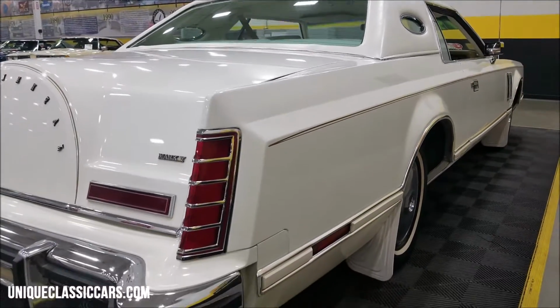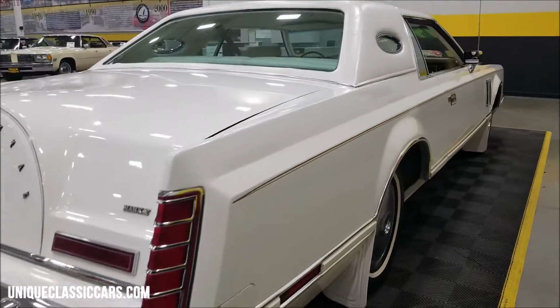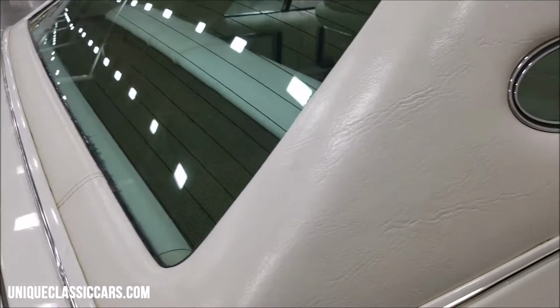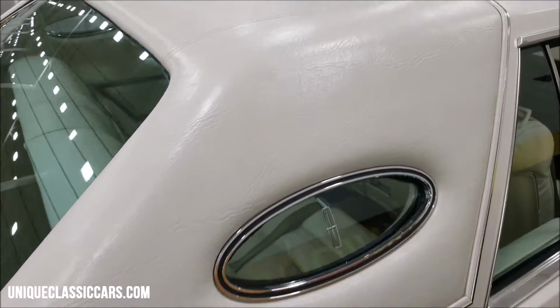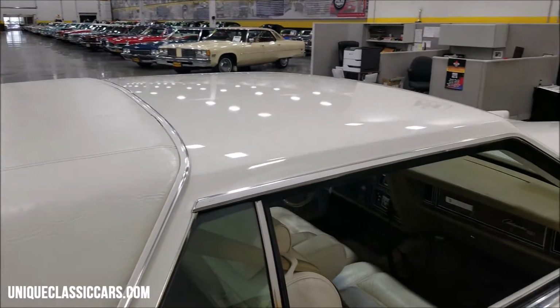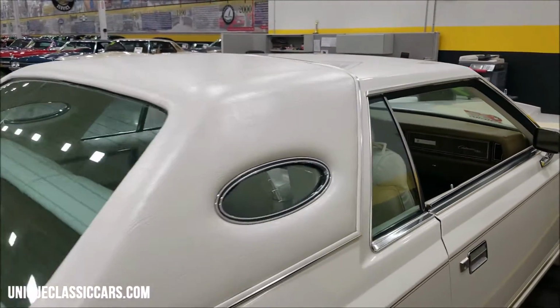Then take a look from the rear to front. You can see how straight that is. As far as the vinyl top, appears to be original. Also in nice condition, and that's the way this would have came. With the half vinyl top, you can check out the data tag. It was also originally a white car with white interior.